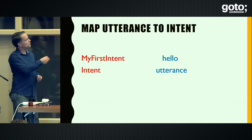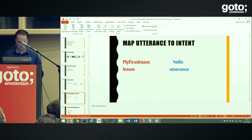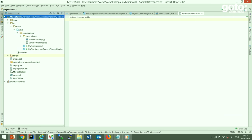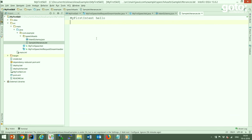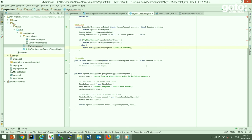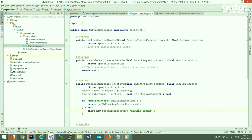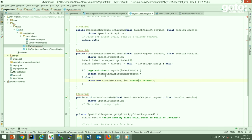In the end, the utterance, in this case hello, is being mapped to an intent, and we program against the intents. I'll simply show the code because I think that is a bit easier to understand and less abstract. So we have an intent, and we have one utterance which is mapped to a specific intent. Then there is one class which is not doing much at the moment, and one class where all the logic is in. I implement Speechlet, and then I can override a few default methods. You can choose which ones you want to override and which ones you don't. In my case, I just wanted to keep it quite simple.